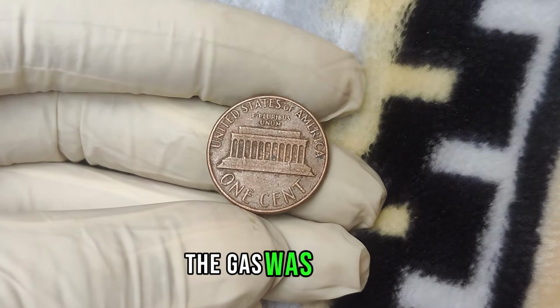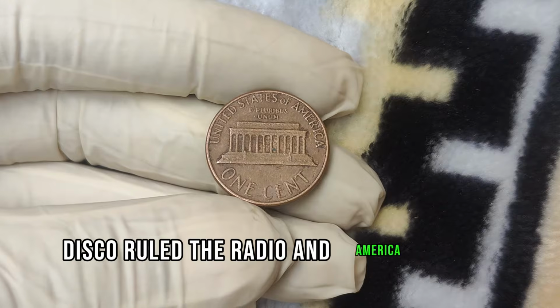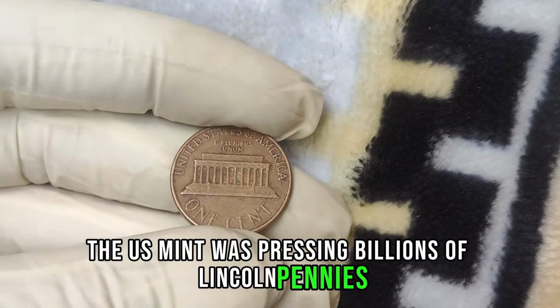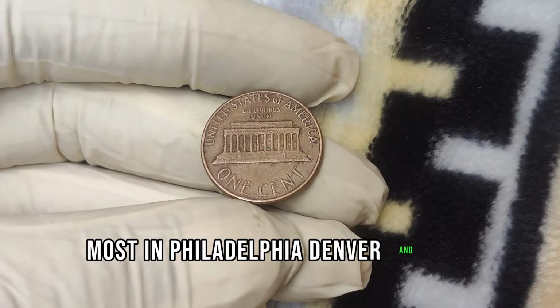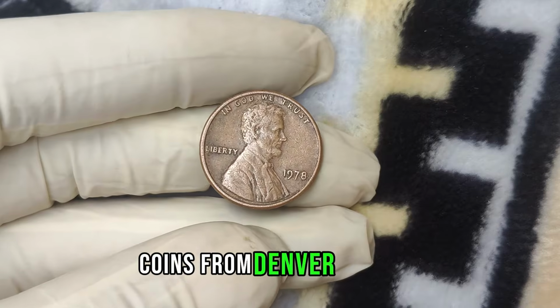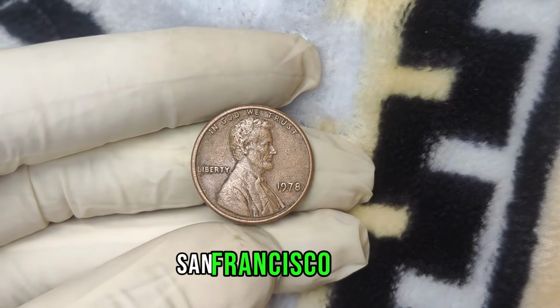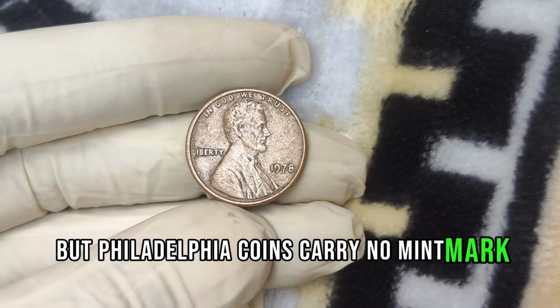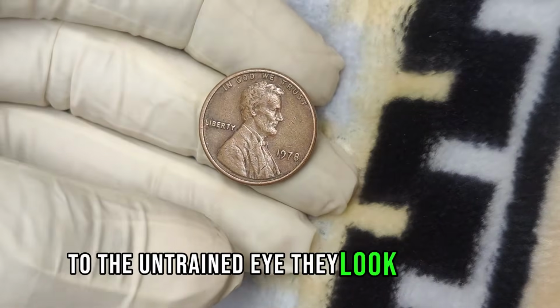The gas was cheap, disco ruled the radio, and America was in transition. The U.S. Mint was pressing billions of Lincoln pennies, most in Philadelphia, Denver, and San Francisco. Now here's where it gets interesting. Coins from Denver bear a D, San Francisco an S, but Philadelphia coins carry no mint mark at all. To the untrained eye, they look ordinary.